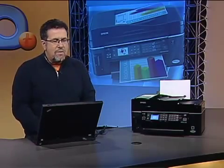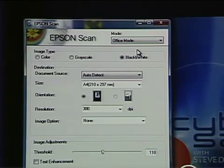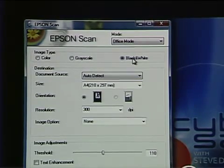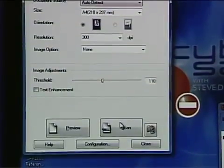The Epson scanning software is very easy to use. I have it set in office mode, which means I'm not doing a photo. It doesn't have to scan in high-resolution color. In fact, I'm even going to scan it in black and white to keep the document a little bit smaller when I email it.